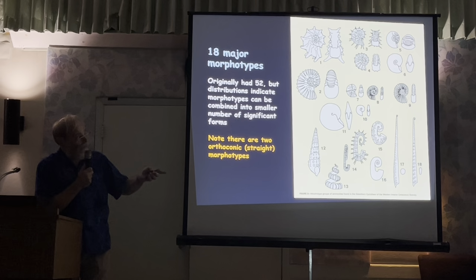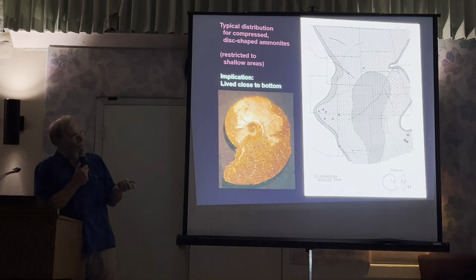It came out, I had like 18 morphotypes in the end. When I finally did a publication on this stuff, I had three publications off of that thesis. I condensed it down to 18 morphotypes, originally I had 52, and I plotted maps of all of them. Here's just a couple examples.